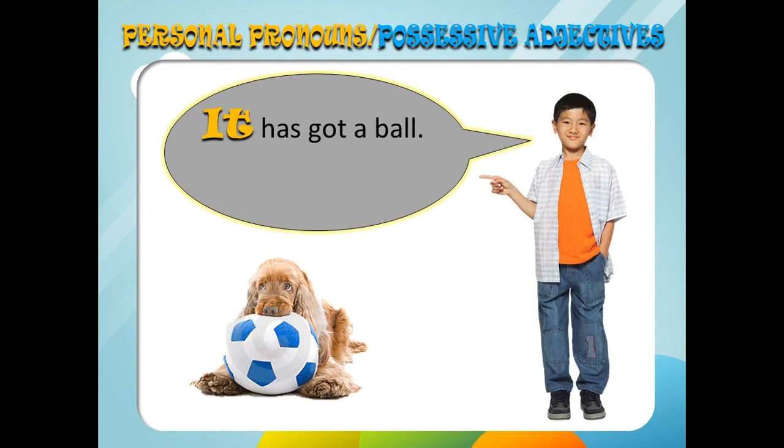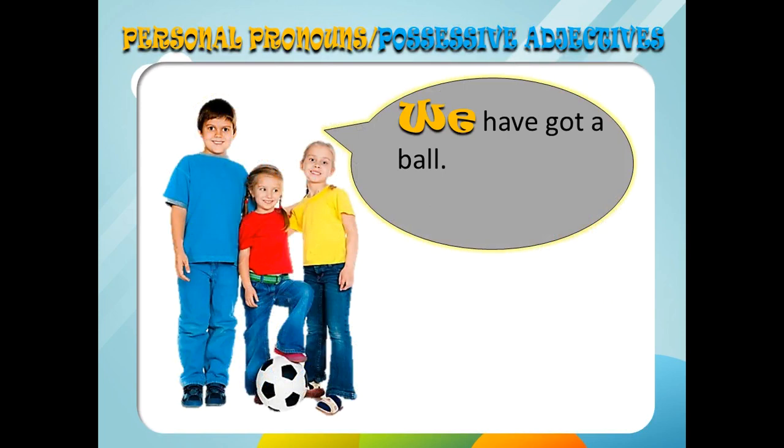It has got a ball. Look at this doggy. It has got a ball. It's its ball. So that ball belongs to the doggy. We have got a ball. It's our ball. Those kids are saying, we have got a ball. It's our ball.